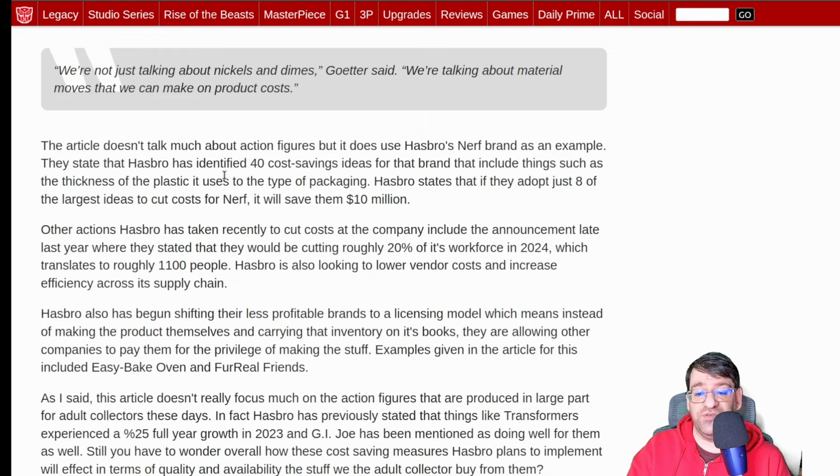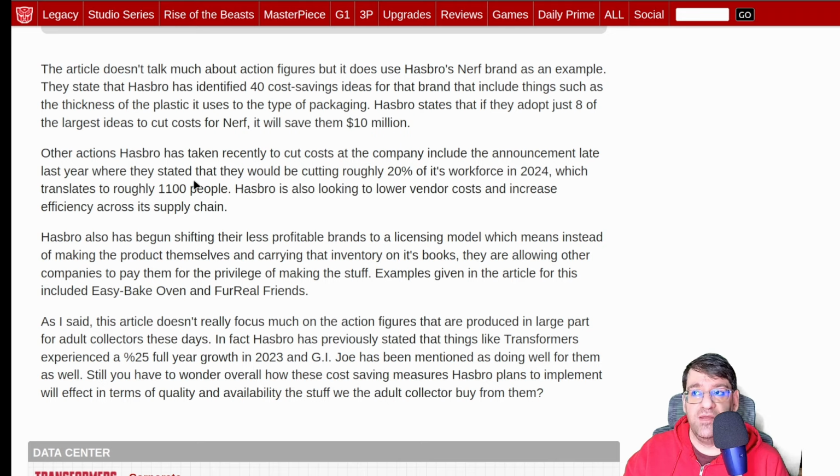They've begun shifting less profitable brands to a licensing model, meaning that they're not making the toys. Other people are making the toys and paying them for the right to make those toys. In fact, they have previously stated that things like Transformers experience a 25% full year growth in 2023, and G.I. Joe has been mentioned as doing well for them. It doesn't focus much on action figures as they are produced in large part for adult collectors. Yeah, so they're going to gouge us for everything they can. I guarantee you that's what's going to happen.